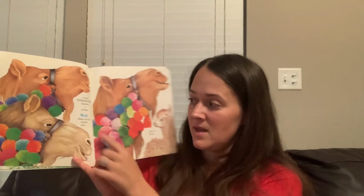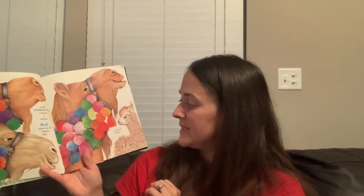The next one is Fantastic, Wow, and Unreal, a book about interjections and conjunctions. A mild interjection requires a comma. Well, these are all camels, and this is a llama. Awesome, cool, fantastic, wow, are all interjections that people say now.